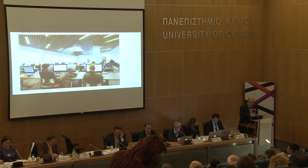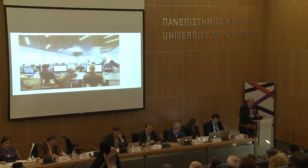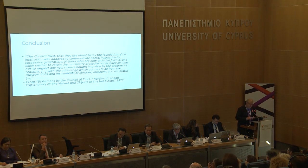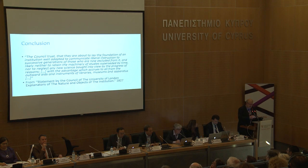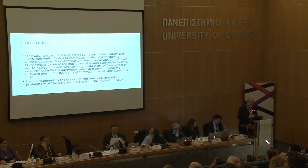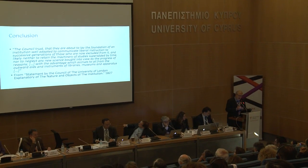They don't want it to be a marketplace. They want it to be a learning space where they can use modern tools, but in a traditional, quiet, monastically quiet environment. So this is my conclusion. This is the conclusion that the UCL Council drew up in 1826 when they founded the University of London as the third university in England.